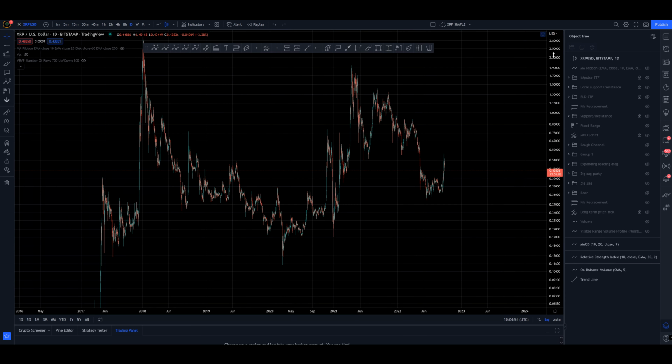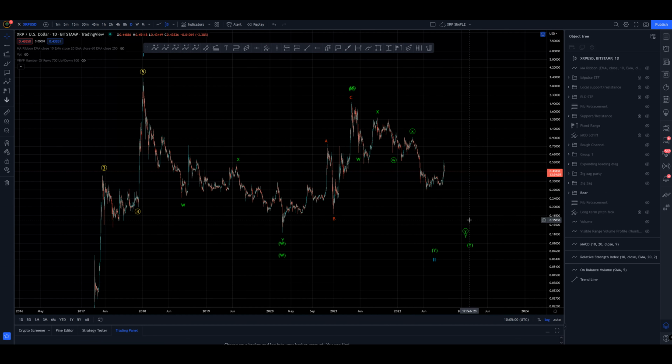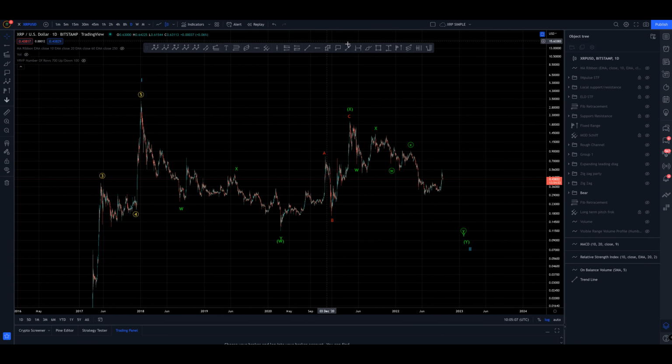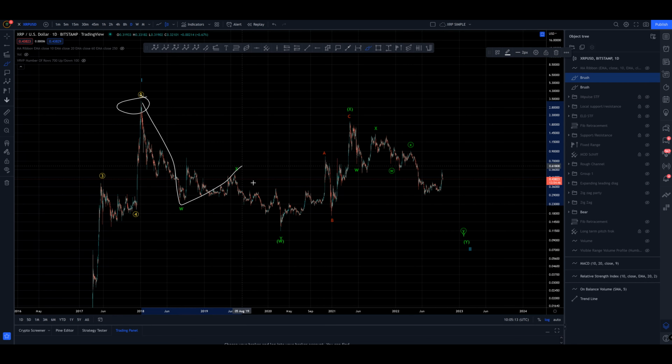Worst case scenario is that this whole thing is a 3-wave structure to a new low, which is this. I don't know why I've got that twice. Bring it over here. So the wave 1 was all the way back in 2018, December 17, January 18. Double zigzag into the W, zigzag into X, and then we could take either the zigzag party or the single zigzag down into Y.